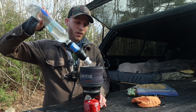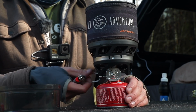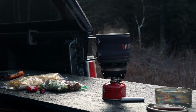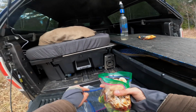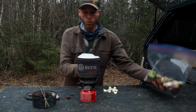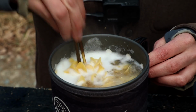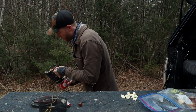I'm just gonna put in some water, probably a cup and a half. Something like that. You can always dump the extra out if we don't need it. Take our veggies and dump that into the gallon bag. Don't need much heat on that now. So I'm gonna empty out a little bit of water because I think we have just a bit too much. Noodles are just about ready.